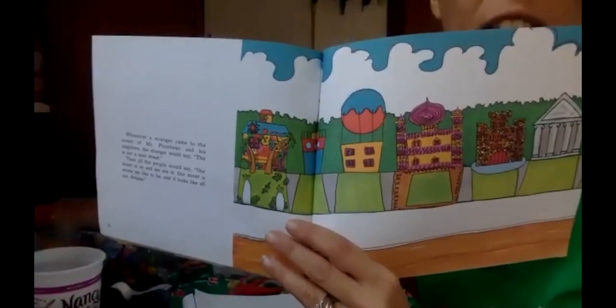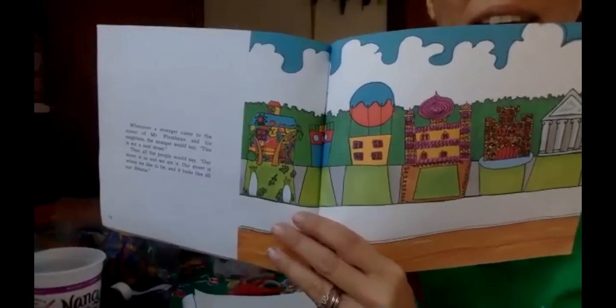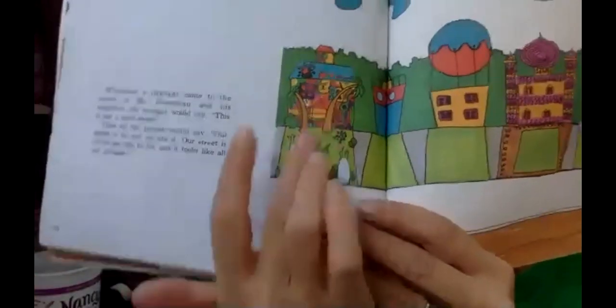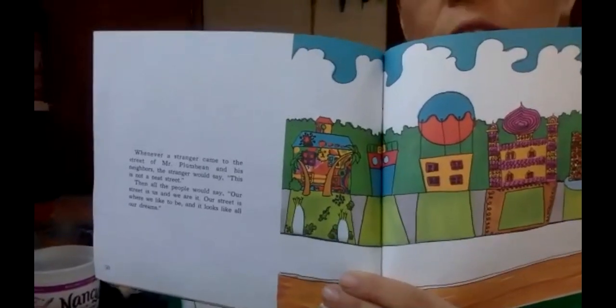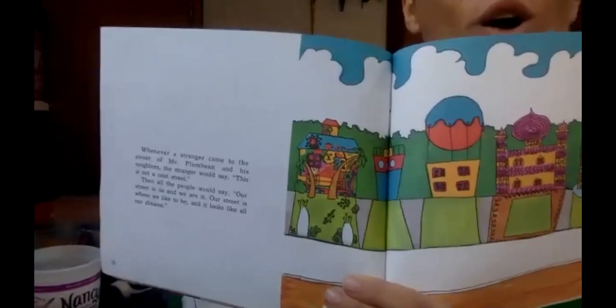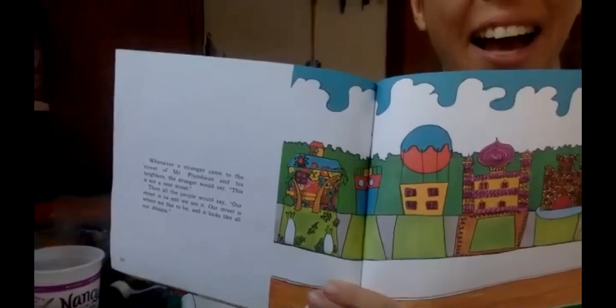I'm gonna make Mr. Plumbean's house. Oh, you want your house to look like Mr. Plumbean's house? That's a good idea, if you like Mr. Plumbean's house. Now is the time to get an idea of what you want to do. I'm gonna do my house of Christmas. Oh, a Christmas house. What a good idea.